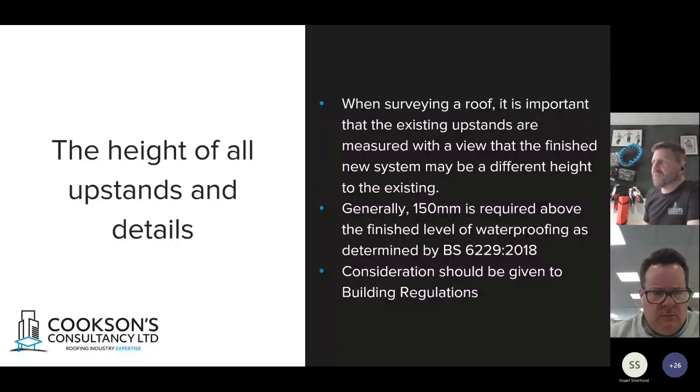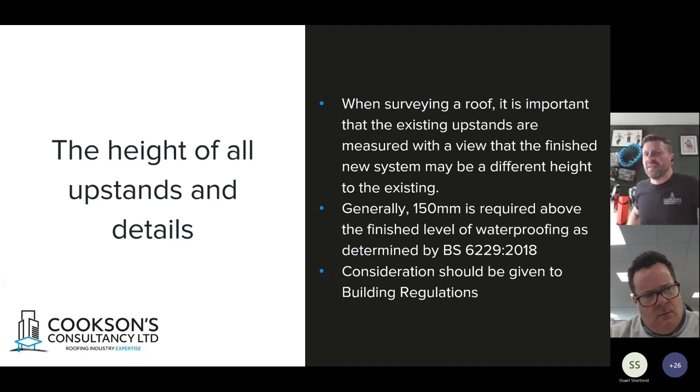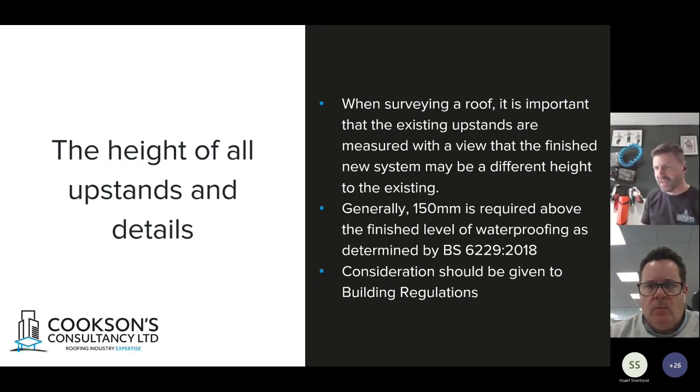So as I said, the height of upstands, BS 6229, which is the British standard for flat waterproofing, says that upstand height should be a minimum of 150 mil above the finished level of waterproofing. Obviously, it's not always practical. It's not always possible. Ultimately, it's down to the manufacturer, whether they're going to guarantee that detail or whether they're going to say that's going to be maintainable and it needs to be inspected every 12 months.